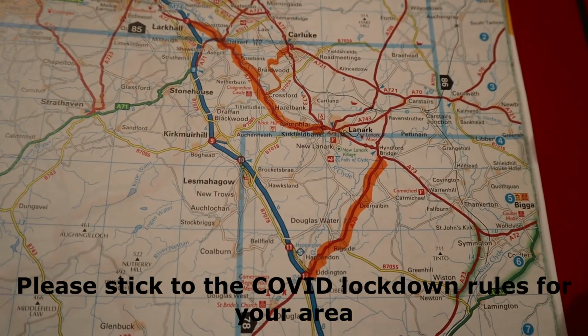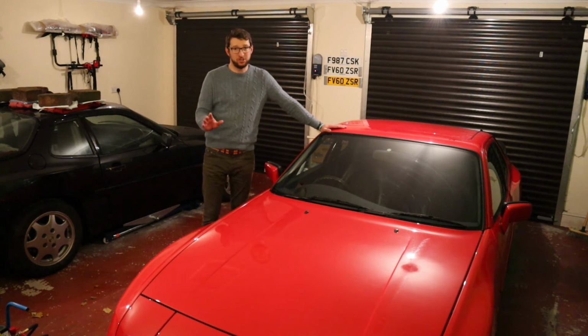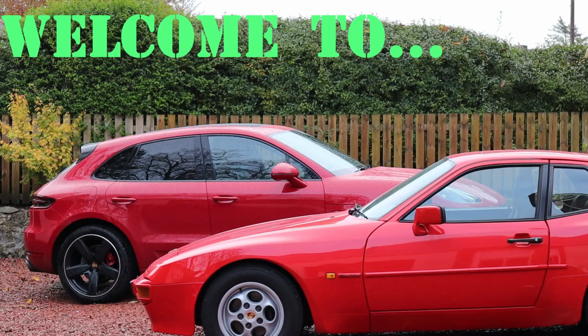And the car that we're going to do it in today is this. My 1988 Porsche 944S. I'll tell you a bit more about this car on the drive. Looks like the sun's coming out as well, so let's get going.